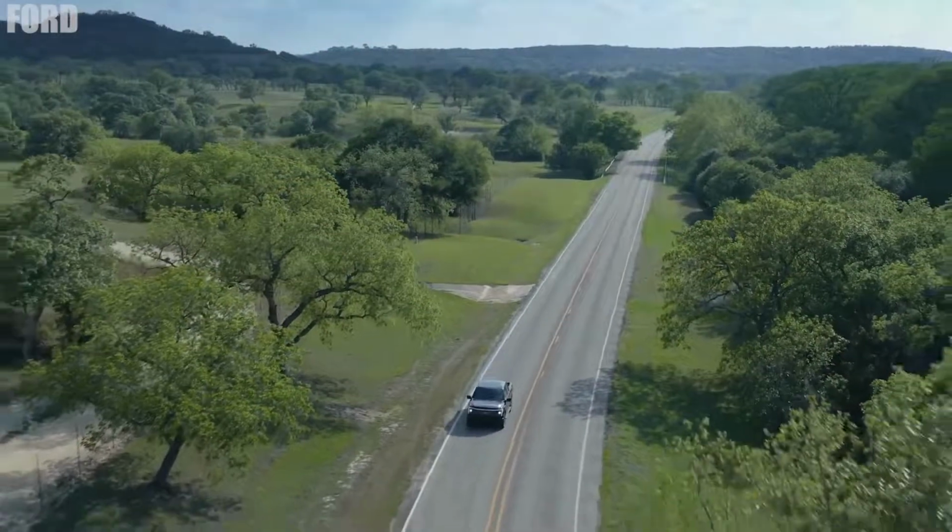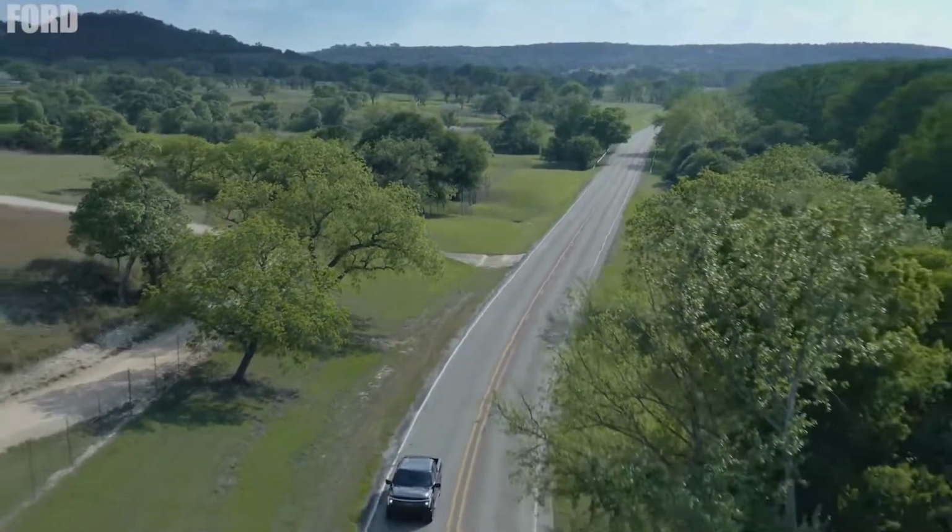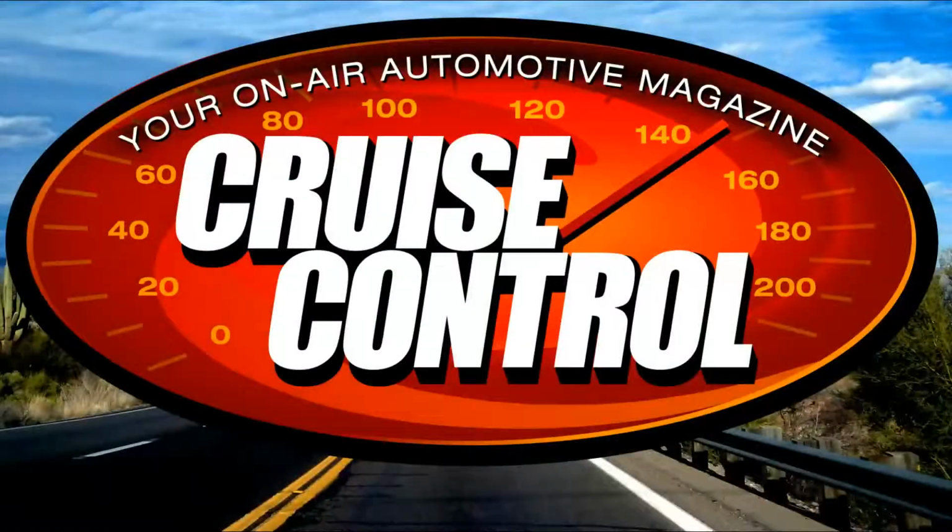So, cool stuff. Hey, when we come back, Les is going to have an At the Wheel review of the Ford Lightning. I can't wait to hear his take on it. So stay tuned to Cruise Control.